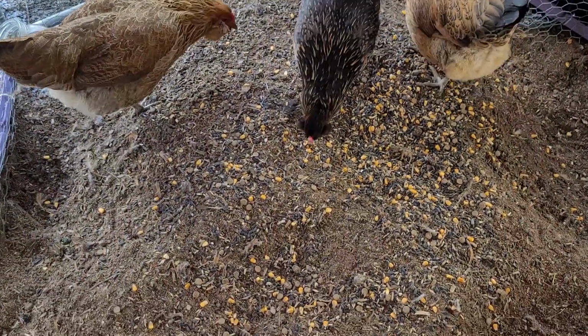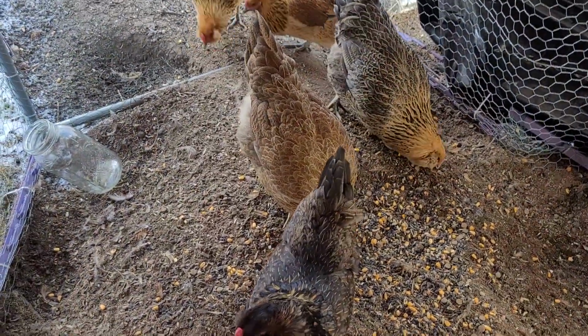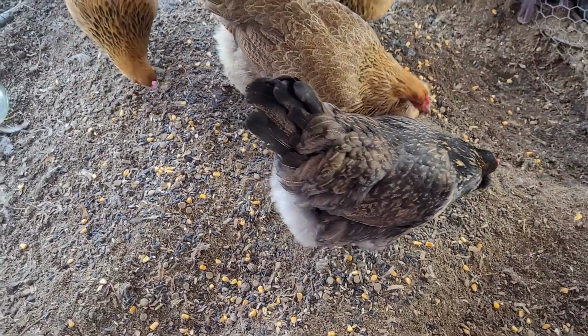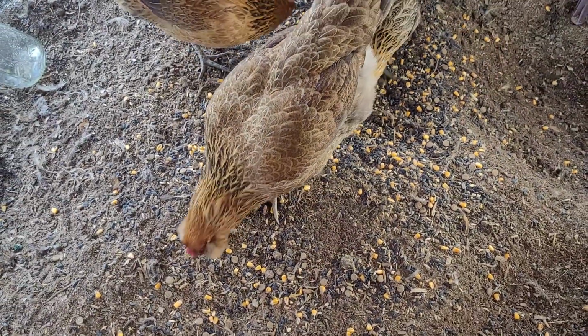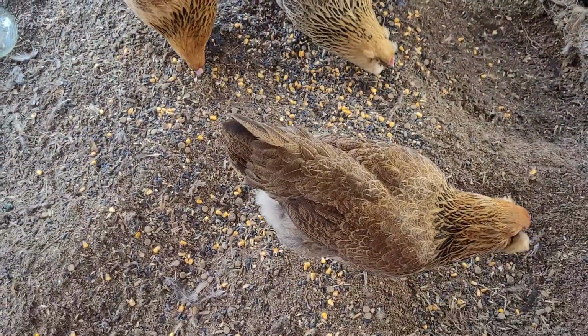Chicky babies. So their feathers grew back in very nicely. They're so pretty. And they give us beautiful, non-GMO, organic, no seed oil eggs, which we're very happy about.